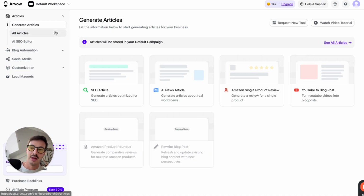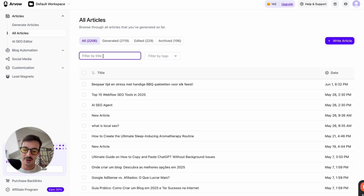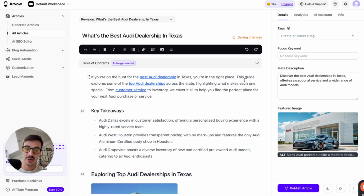Hopefully that makes sense. And by the way, again, I'm not trying to sell you on this because most likely you saw this over and over and over again. But if you're using a tool like Arvo right here, let me just show you an example of what an article that I generated with Arvo looks like.